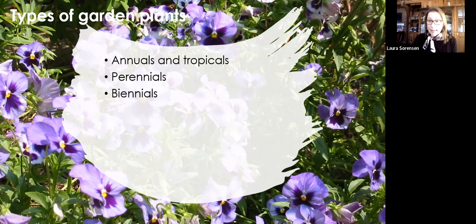And then there are biennials. Biennials are sort of halfway between. They live for 2 years. The first year they produce foliage only, no flowers. They live through the winter. They come back the second year, and the second year they bloom, produce seed, and then they die at the end of the season. So that would be some varieties of hollyhocks, foxgloves. I don't know if you've heard of money plant.